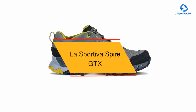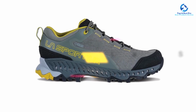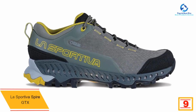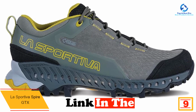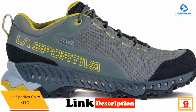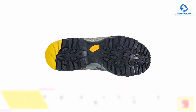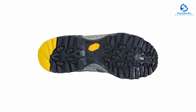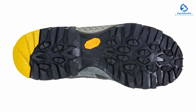Moving on at number 9, we have the Sportiva Spire GTX. The Sportiva Spire GTX trail has a thoroughly impressive design. It combines a trail runner's agility with a hiking boot's stability, making it an unstoppable force on the trails. The low-profile design offers a comfortable fit right out of the box, though it may run a little big for those with smaller feet or low arches.